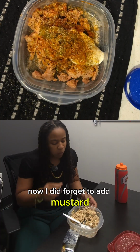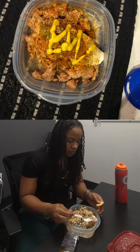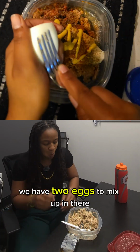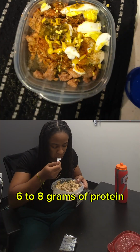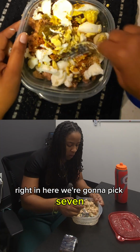All right. Now, I did forget to add mustard, so we're going to do it now. I usually prefer to do it in the beginning. After that, we're going to not forget our eggs. We have 2 eggs to mix up in there. Now, 1 egg is about 6 to 8 grams of protein, depending on the type that you get. So we're going to say it's about 14 grams of protein right in here. We're going to pick 7.